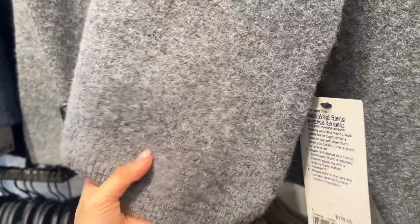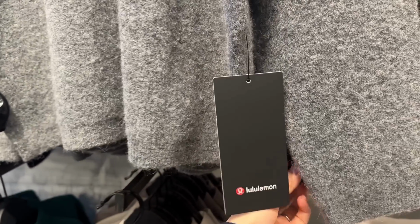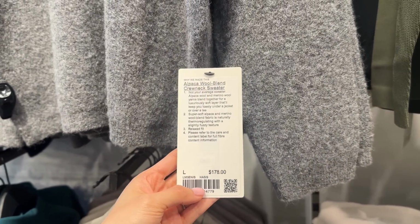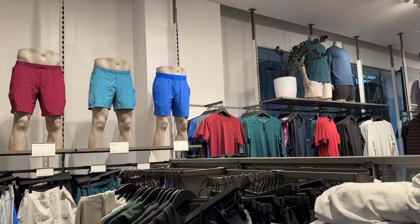And that surprised me because merino is usually very soft. But these were super coarse and I don't think they're worth almost $200. So I can appreciate they're trying something new, but I think skip the knitwear for now.